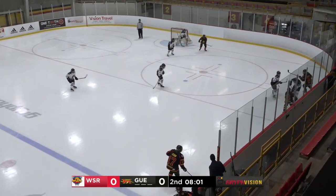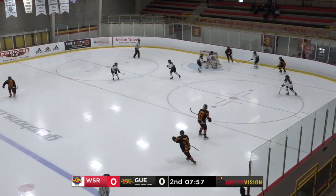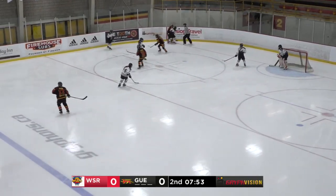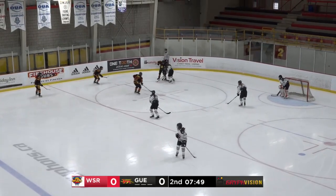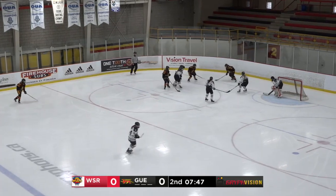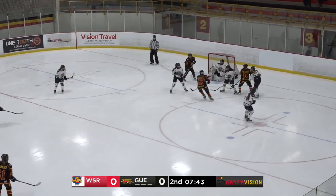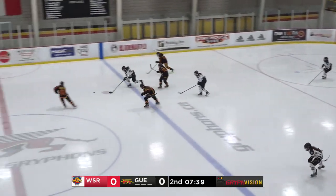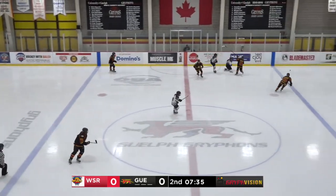Still battling on that near side. Pusick trying to get that in. Stanley now for Windsor. Here's Knight. Gunn now looking in front, puts it off the goalie's stick. Loose in front still, whacking away. It was Coleman with a nice chance, but it looked like it went off a Windsor defender as they come the other way. Harkins to swing it back for Guelph. Dumps it in the zone.